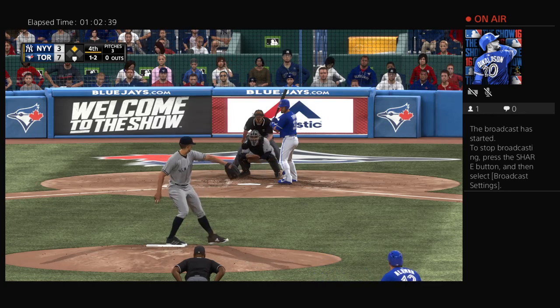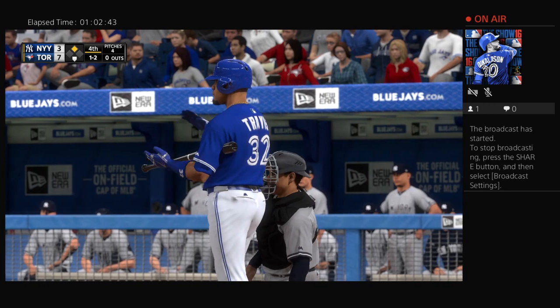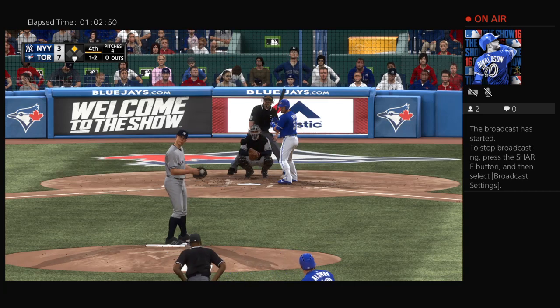The 1-2. Now look out as this is whistled foul off to the right side. 7 runs, 9 hits, 2 errors for the Blue Jays so far.